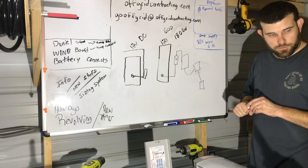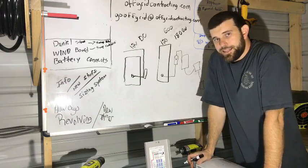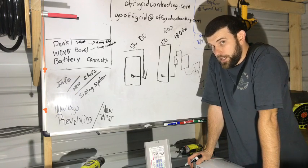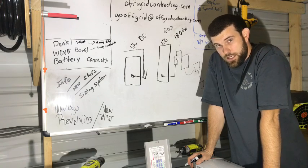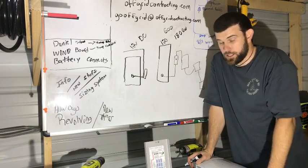What's the lifespan of a battery bank? Okay, the new AGM batteries that we have, being that we set them at a 50% discharge safety cutoff, that gives a lot longer lifespan to them. So you could possibly get 8 to 10 years out of those new batteries. A very realistic expectation.